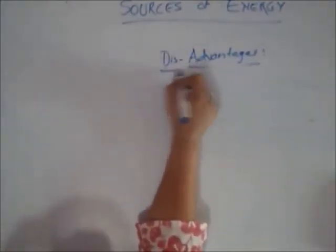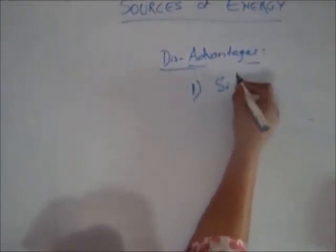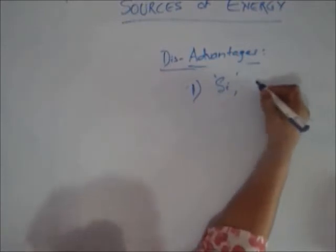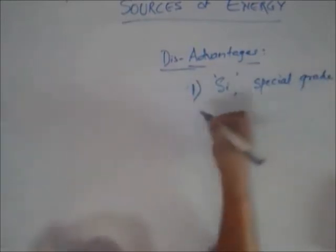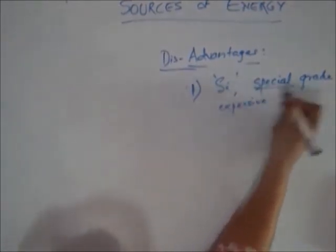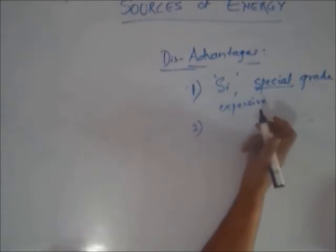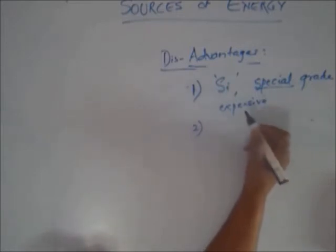Okay, so what can you think of as the disadvantages? The first disadvantage is that the silicon we use in these panels, though it is plentiful and available very easily, the special purity, special grade silicon is difficult to manufacture. So its entire process is very expensive. Silicon is a part of silicon oxide, which is sand, silica. Okay, so it is available, except that we need to purify it. We have to make it a special grade, which is not very inexpensive, right?